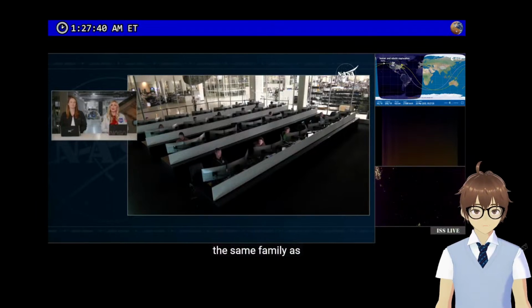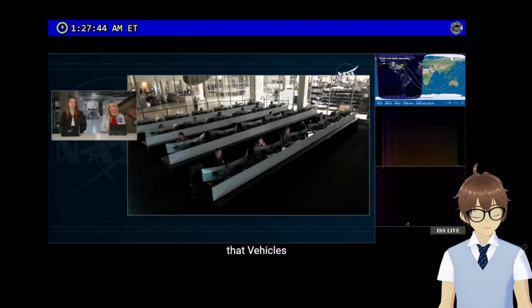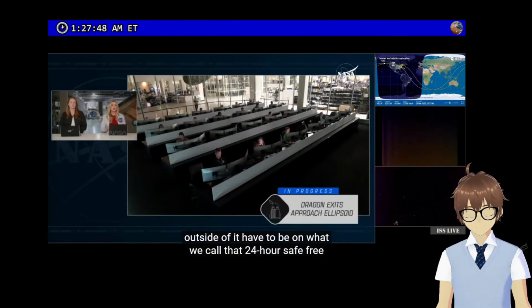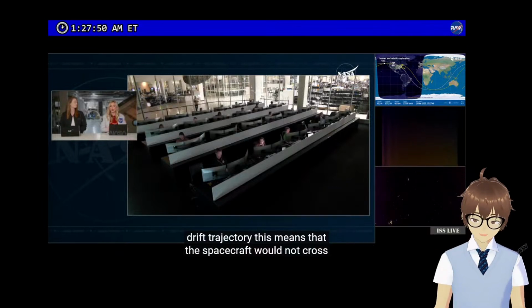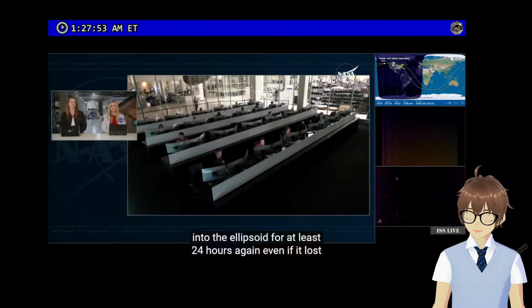it also means that they have to go back to Earth 24 hours after they've already departed and exited from that zone. So they should be arriving maybe around 1.